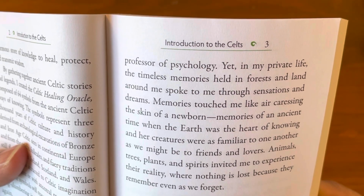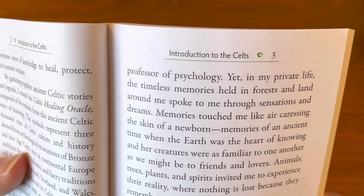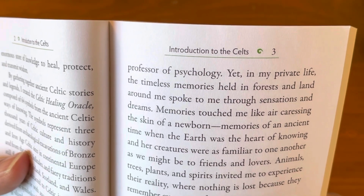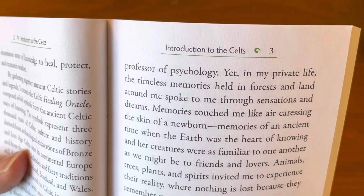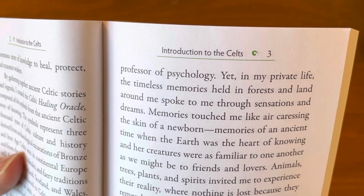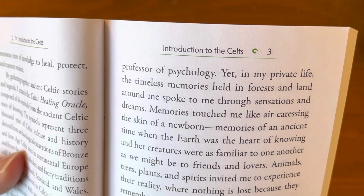Animals, trees, plants, and spirits invited me to experience their reality where nothing is lost because they remember even as we forget. Who were the Celts? The Celtic civilization emerged in about 900 BCE from the remnants of the goddess-based culture of Old Europe, 6500 to 3500 BCE, and exists in the present time on Europe's most western fringe, Ireland, Wales, and Scotland, and to a lesser extent in Cornwall, England, and Brittany, France.